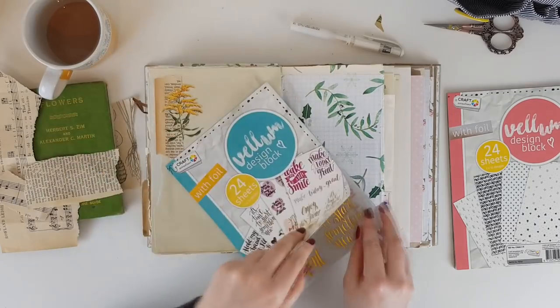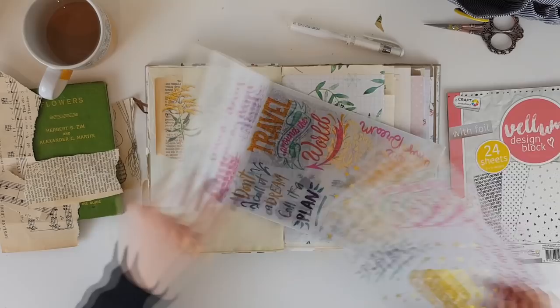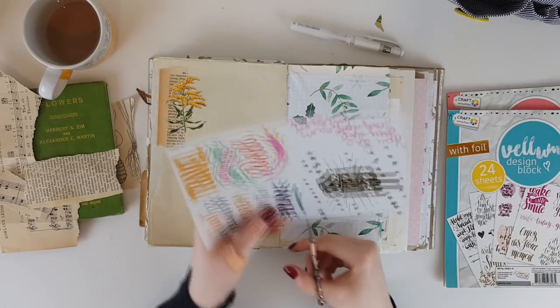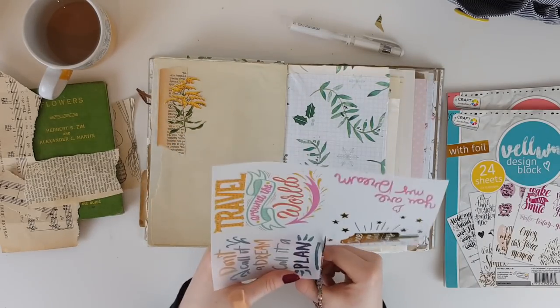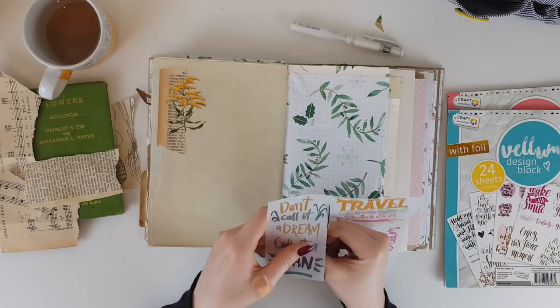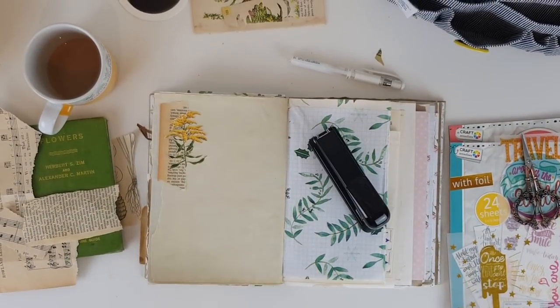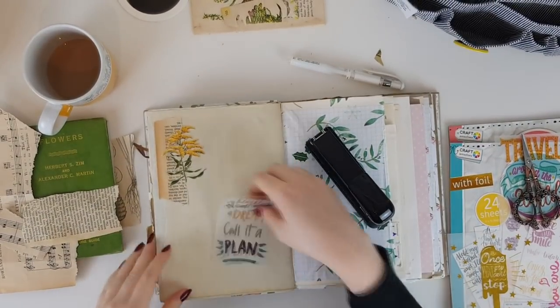So yeah, here I have a new to me supply. These are vellum design blocks. Some of them are just patterns, so you've got stripes or hearts or little crisscrosses. And then there's also one I got that has phrases in it.